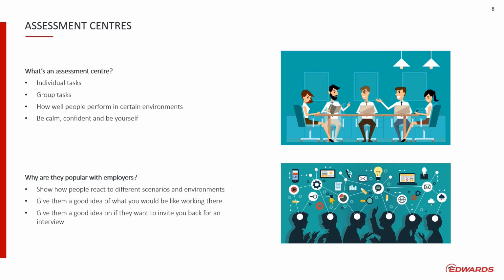Why are they so popular with employers? They are popular with employers as they're a good way to see how candidates act around people in the work environment. This can give the employer a good idea of what you would be like working there, and they can make a good judgment on whether or not they would like to invite you back for an interview.